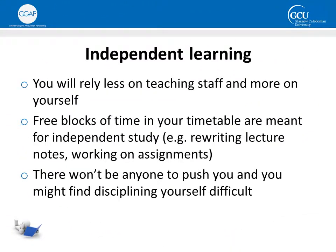The major difference between college and university though is that you'll be expected to rely less on your teaching staff and more on yourself. This means that you must take full responsibility for your study. You'll find that there are big blocks of free or non-contact time in your timetable, and it's during this time that you are expected to be studying.